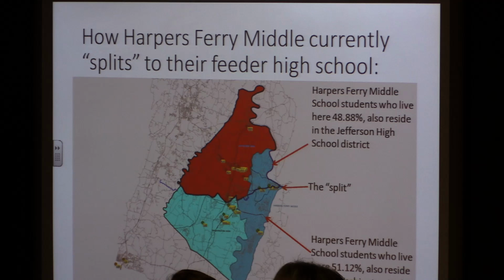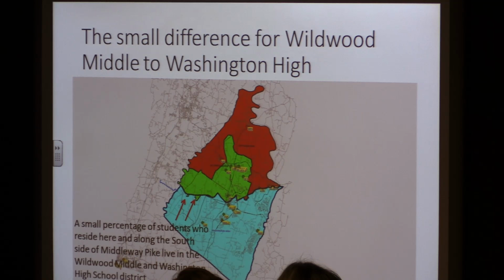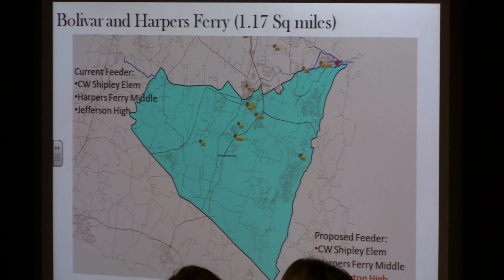The Harpers Ferry Middle split: if you look at the top half of the bold blue, the northern part goes to Jefferson High and the southern part of the dark bold blue goes to Washington High. That's your 51%. You'll see two small areas below the bold black line. A small percentage of students reside on the south side of Leetown Road, and those students go to Wildwood and then bounce back to Washington High.